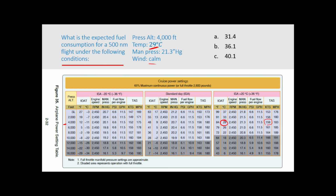Okay, so 4,000 feet is our pressure altitude, which is right here. We're going to read our temperature, 28 degrees Celsius, and then our true airspeed of 159. When they're saying the winds are calm, you don't need to change your true airspeed. You don't need to convert to a ground speed.